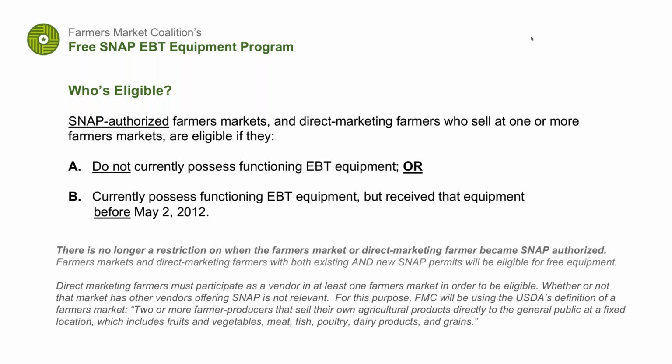Please also note that we are only able to approve direct marketing farmers who participate in at least one farmers market. We utilize the USDA's definition of a farmers market that you can read at length at the bottom of the slide, and that is essentially 2 or more farmer producers that sell their own agricultural products directly to the public at a fixed location, which includes fruits and vegetables, meat, fish, poultry, dairy products, and grains. This definition is also available on the farmers market portion of the USDA's website at usda.gov/farmersmarkets.